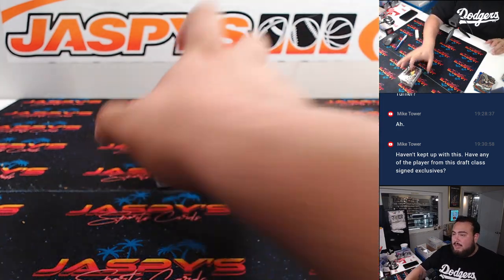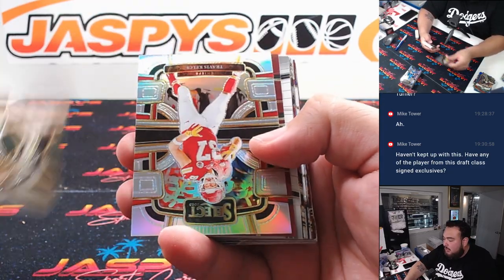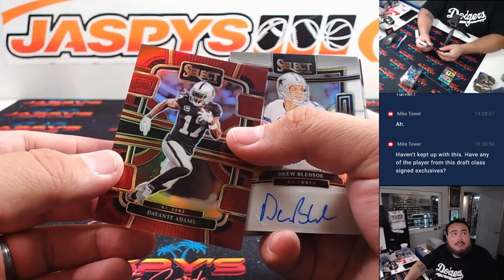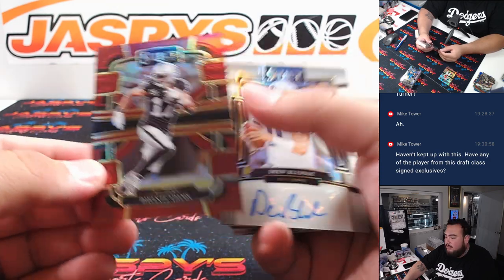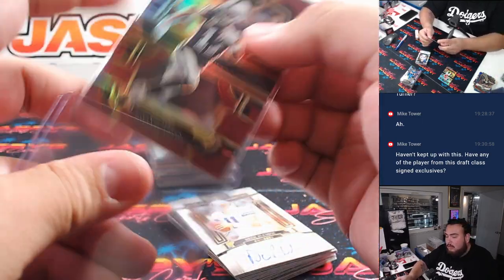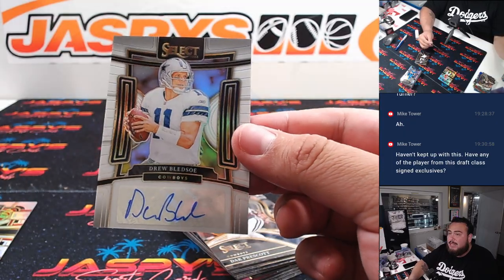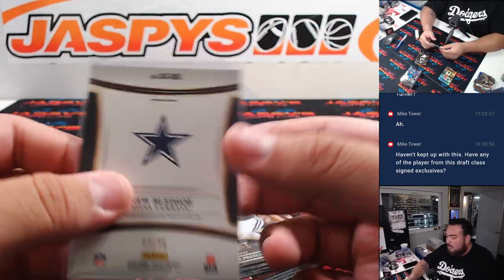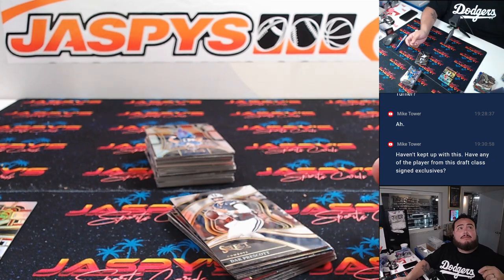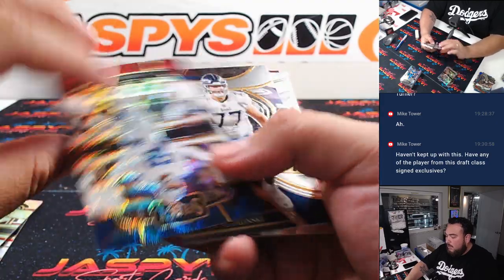Alrighty guys, here we go. Last box of the break, guys. Again, we got some XRCs, but we're still looking for some pretty nice rookies from this class here. So see if we can get that here, guys. Davante Adams. We got Drew Bledsoe for the Cowboys to 35. We got Mazi Smith.